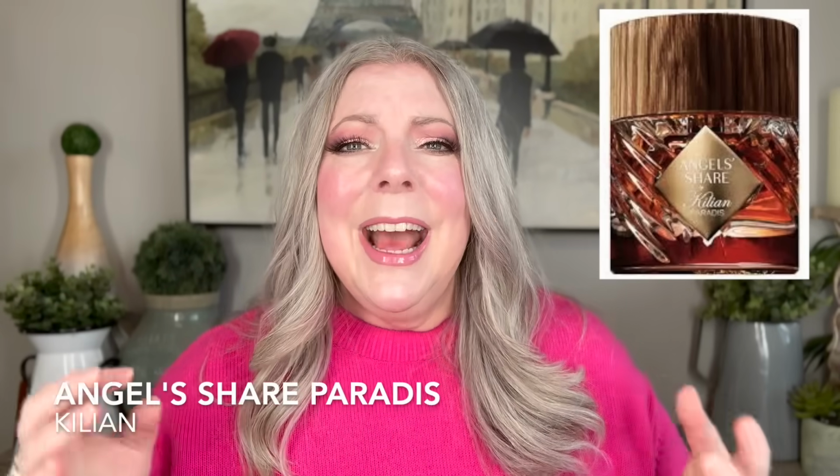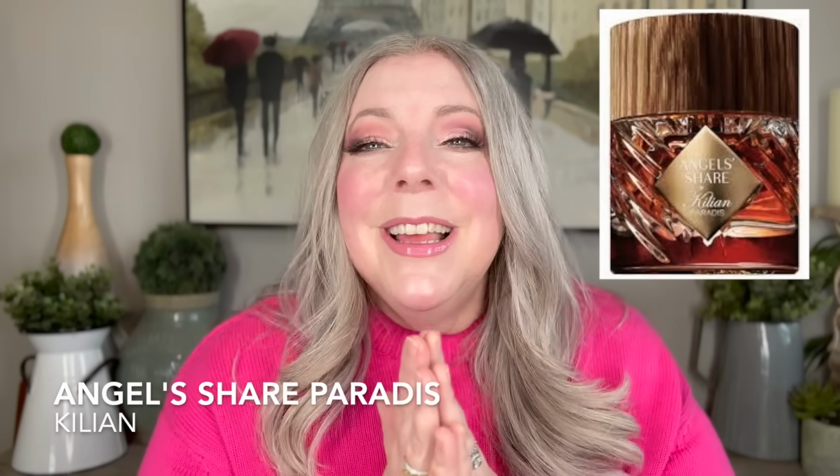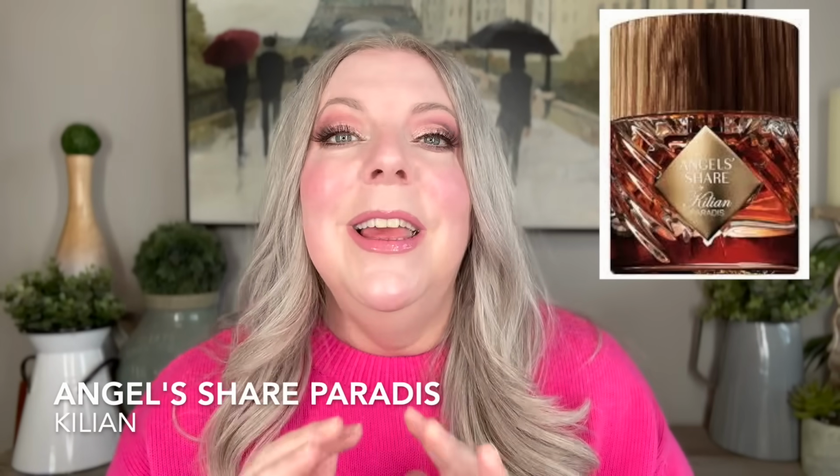It just didn't work. Now, the next fragrance that I tried, and I was almost not going to try it because I don't like Angel Share by Kilian. They came out with the new Angel Share Paradis, and it has raspberry in it, and raspberry is a weakness for me. So I had to try it, and I absolutely loved it.